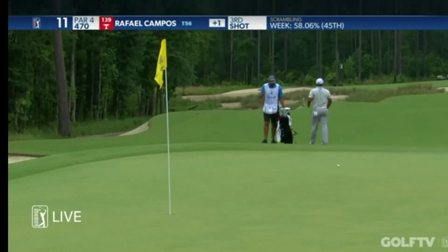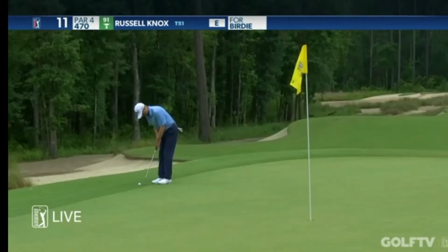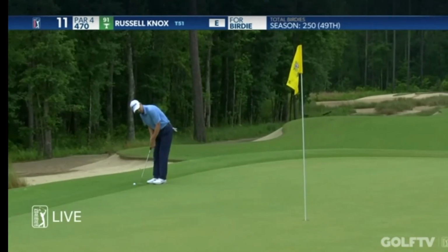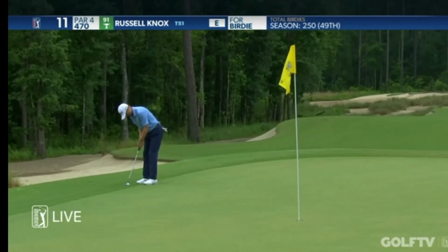We clearly heard that on the mics, the dunk sound of club striking ground before ball. RusselKnox. You should have a good look at this one on camera. Should just come slightly from his left to right as it goes up the hill here.